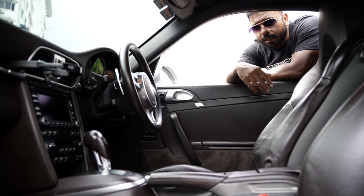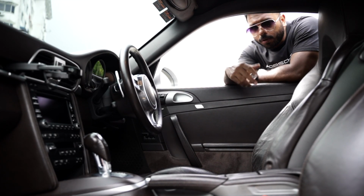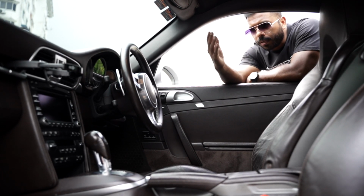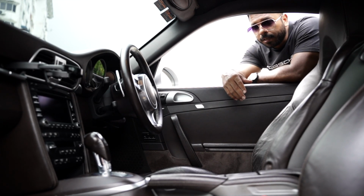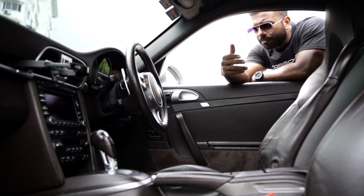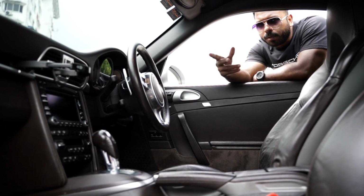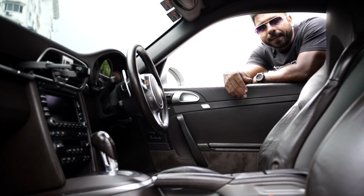PDK gearbox isn't exactly cheap to replace if anything goes wrong, and also it being a dual clutch, when you're pushing above a certain horsepower range, it's advisable to change to heavy duty clutches and so on. For the regular guy who just wants to use a 911 in its stock form, drive it on the weekends, and wants more usability out of the car, the 0.2 would be a better option.